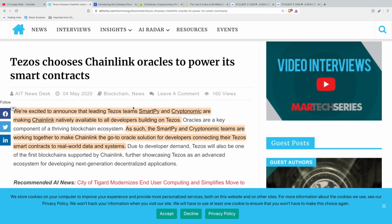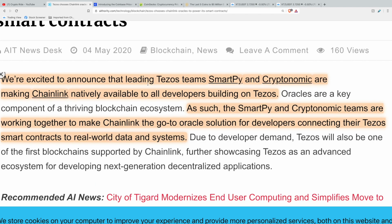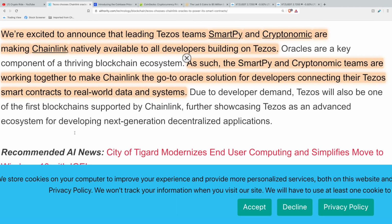Let's talk about this partnership between Tezos and Chainlink. We're excited to announce that leading Tezos teams, SmartPi and Cryptonomic, are making Chainlink natively available to all developers building on Tezos. So this is going to be part of their infrastructure. As such, SmartPi and Cryptonomic teams are working together to make Chainlink the go-to Oracle solution for developers connecting their Tezos smart contracts to real-world data systems.